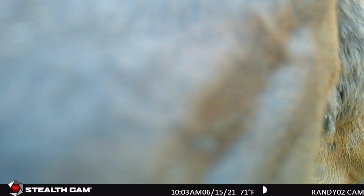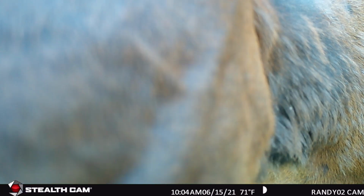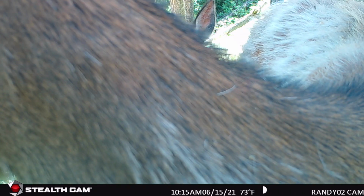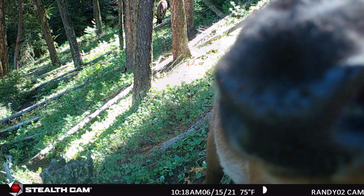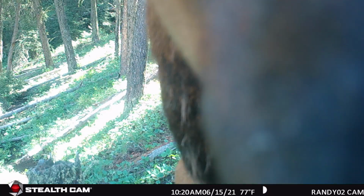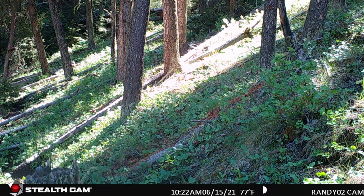And classic elk, you know. Can't resist but lick the camera. I don't know if they're licking it or smelling it or what they're doing. Maybe they're just really curious and they just like to mess with it. Or maybe they know it's hunters scouting the area and they just want to fog up the lens as much as possible or lick it so they can't see as many game animals. I don't know.